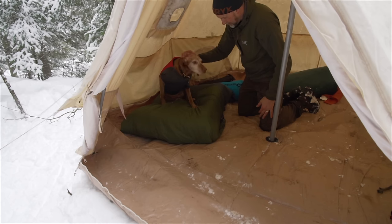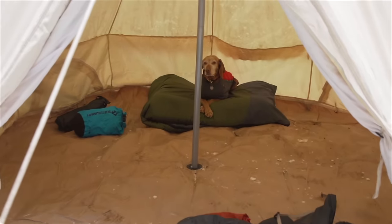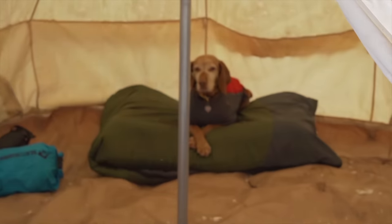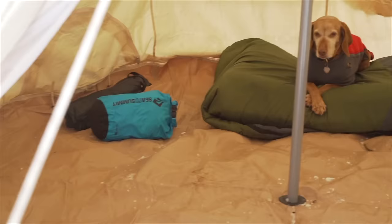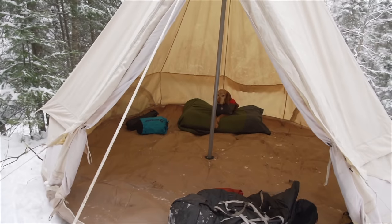Good girl. Good girl. So, nice and cozy. So I actually lied. Where I had Scout originally, that's where the stove's going to be. So she's going to be there, and my pad will be over that way, and the stove will be there. So speaking of the stove, that's what I'm going to put in next.